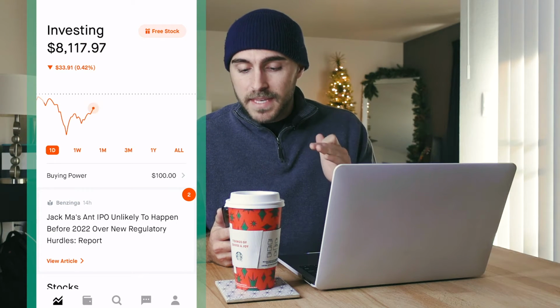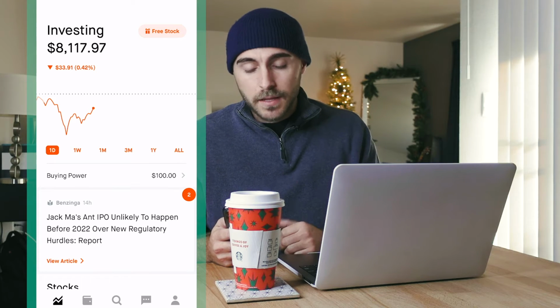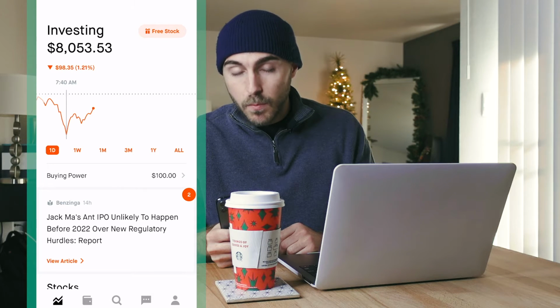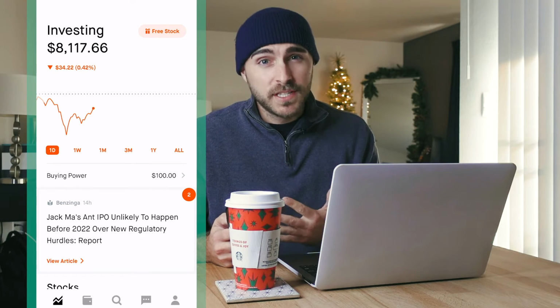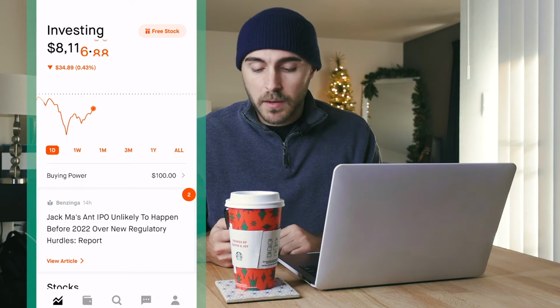So far today, I'm down about $34 or just under 0.5%. It's not too bad. It could turn around. Looking here, it looks like a little bit earlier this morning, a couple hours ago, it was down even more, almost $100. So it's starting to rebound, which is nice. So like I said, today we're gonna be buying energy stocks, ExxonMobil and Chevron. So let's start with ExxonMobil.